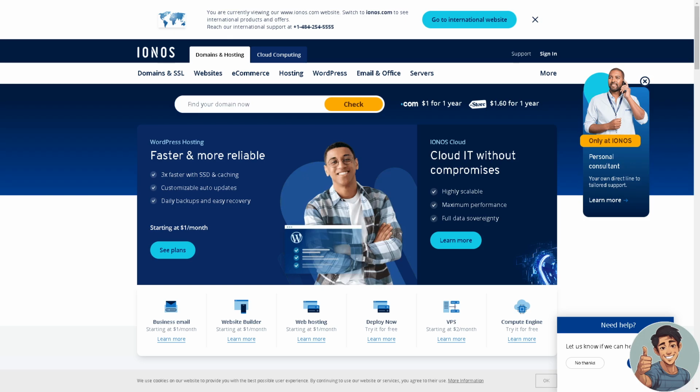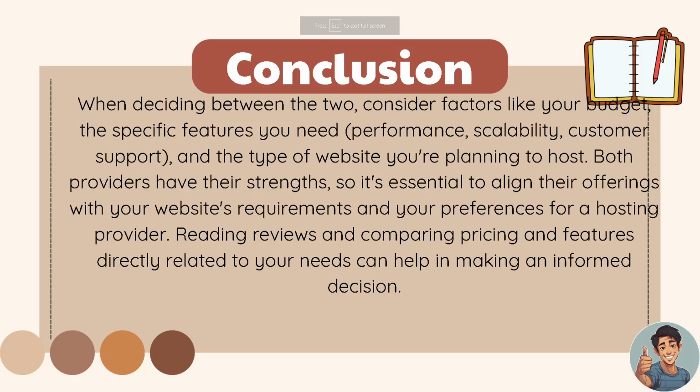So in conclusion, when deciding between the two, consider factors like your budget, specific features you need, performance, scalability, customer support, and the type of website you're planning to host, all right? Because I believe both providers have their own strengths, so it's essential to align their offerings with your website's requirements and your preferences for a hosting provider. Reading reviews and comparing pricing and features directly related to your needs can help in making an informed decision, okay?